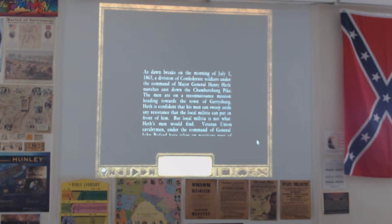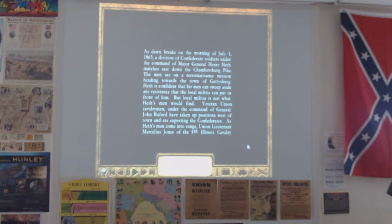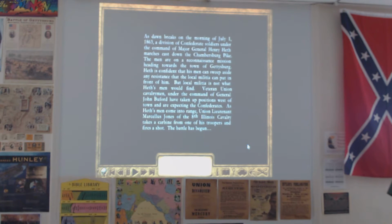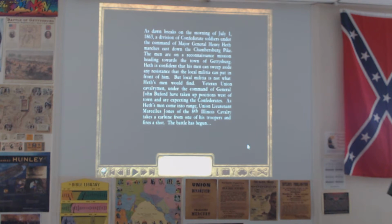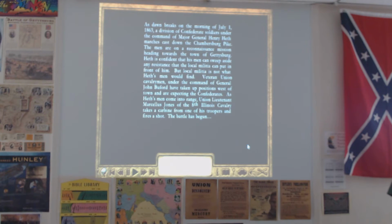But local militia is not what Heth's men would be. Veteran Union cavalrymen, under the command of General John Buford, have taken up positions west of town and are expecting the Confederates. As Heth's men come into range, Union Lieutenant Marcellus Jones of the 8th Illinois Cavalry takes a carbine from one of his troopers and fires a shot. The battle has begun.